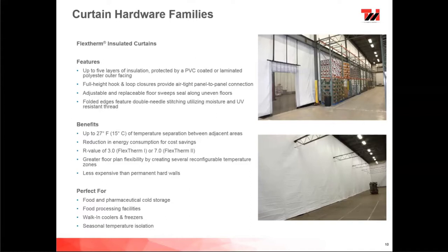Some of the benefits of this is it offers up to 27 degrees of temperature separation between the adjacent areas. They reduce the energy consumption for cost savings. Your refrigeration units, your freezer units will have to run a lot less. Again, they offer the R value of 3 or 7. And again, they just offer greater floor plan flexibility.